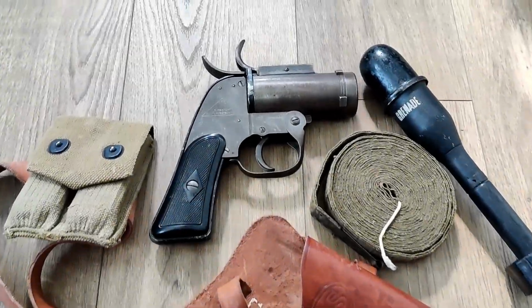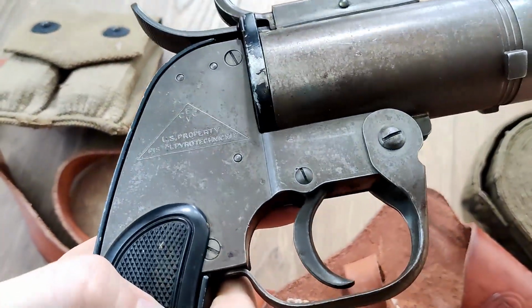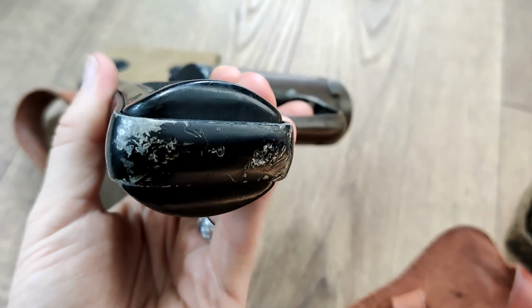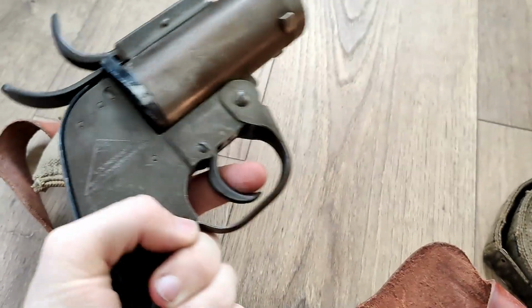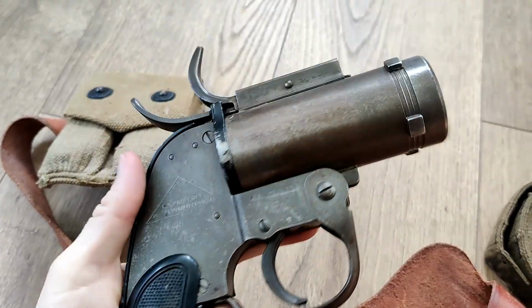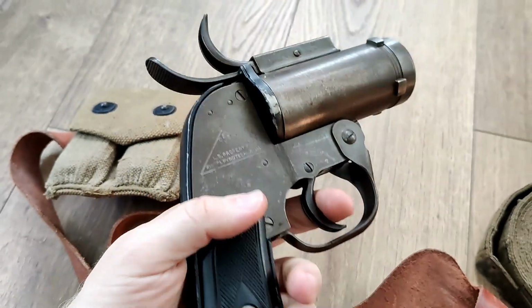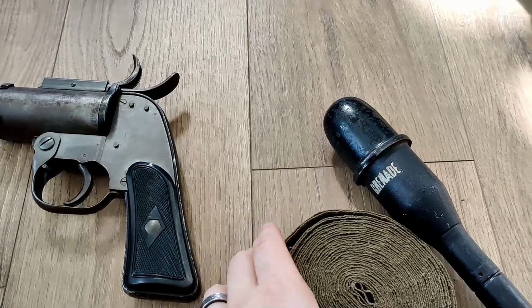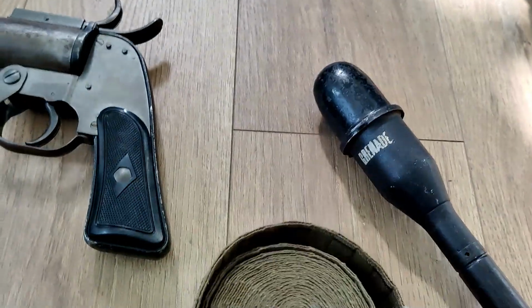But now that we've gotten through all the World War II German stuff, this next grouping here, this is a World War II U.S. flare launcher. I was about to call it a flamethrower for some reason. A flare gun, flare pistol. Very salty, but still works just fine. It's actually a nice shape. Salty may be a little extreme on grading that one. And then we have a cloth machine gun ammo belt.